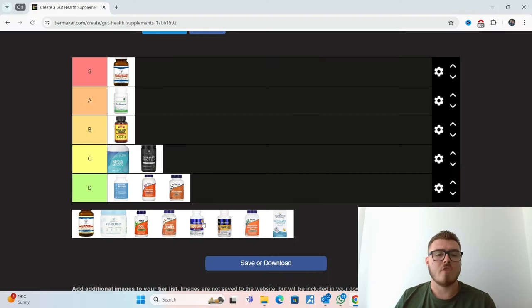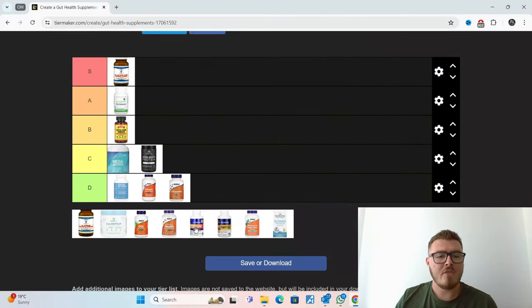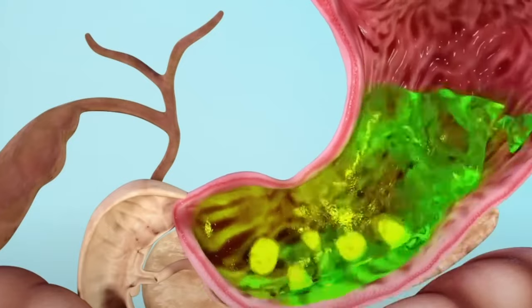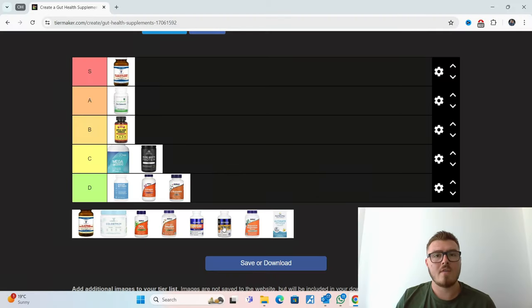So in the long run, using Lipo Gold is better than using Digest Gold, because if you take these other enzymes, the ones that are in Digest Gold, what they're going to do basically is starve your microbiome of food. If we are taking an enzyme that has things like pectinase and cellulase, we're going to break down these fibers in our stomach and we're going to starve the organisms in our gut that want to eat these things.